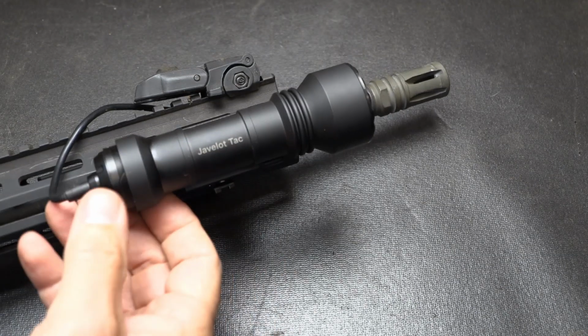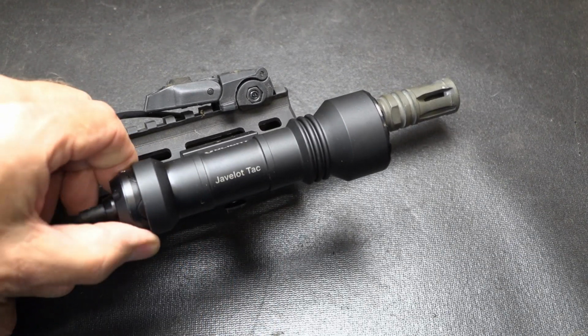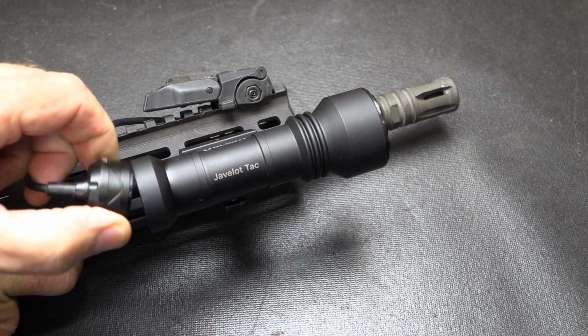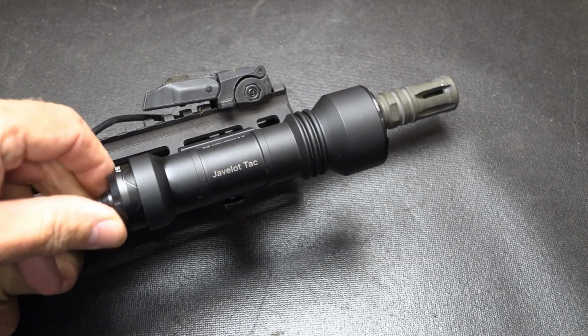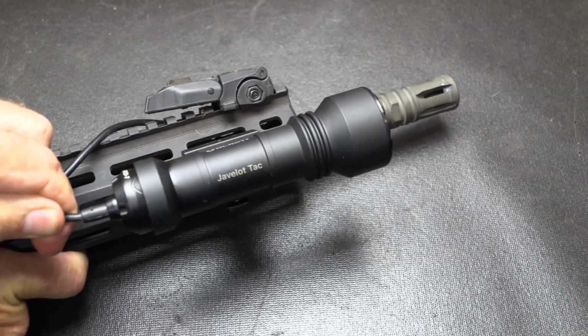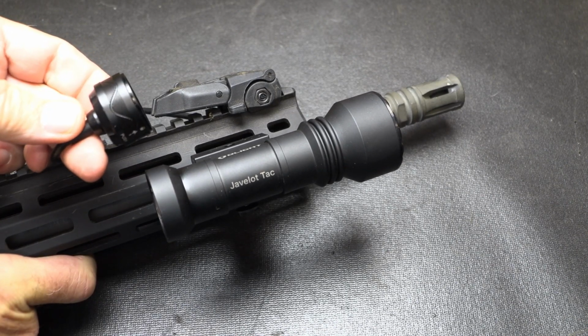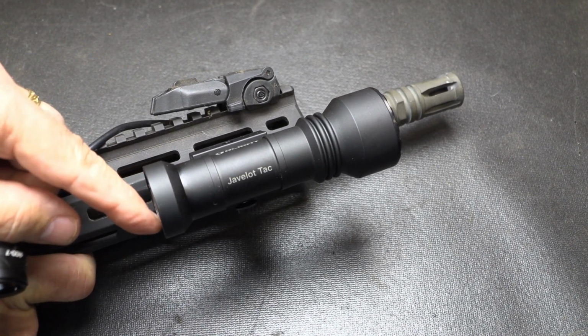Now to take this off, first off, if you want to get rid of the remote switch, you can just pull the little collar and it'll come off. And then you just push the collar down. And so it doesn't come off. I mean, it is locked in until you pull that little collar, and then it'll come off. And it's actually protected by this area.